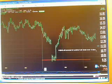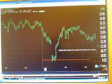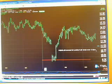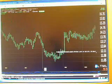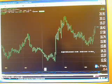Next position is CPKI. We sold it short at $13.20. We covered it at $13. We made a profit of 20 cents, but we're calling that a break-even after 5 days. Next position is FNF. We sold it short at $17.65. We covered it at $17.65. We broke even after 14 days.